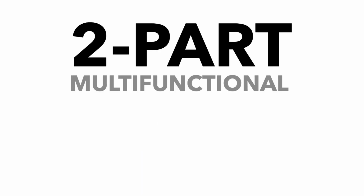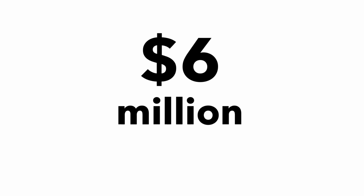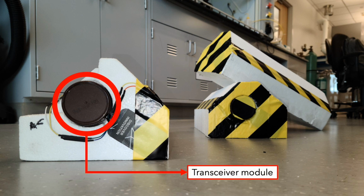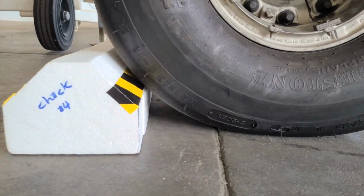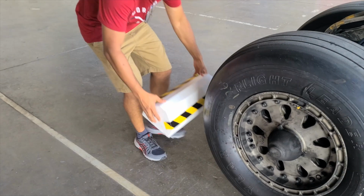We have designed a two-part multifunctional system solution that avoids a culmination of $6 million in costs associated with engaging aircraft parking brakes. The first part is a smart chock system which utilizes a transceiver module embedded in the chocks. This allows for the measurement of the relative positions of chocks close to one another. These modules can communicate wirelessly by broadcasting and receiving unique identification codes when an action is performed.